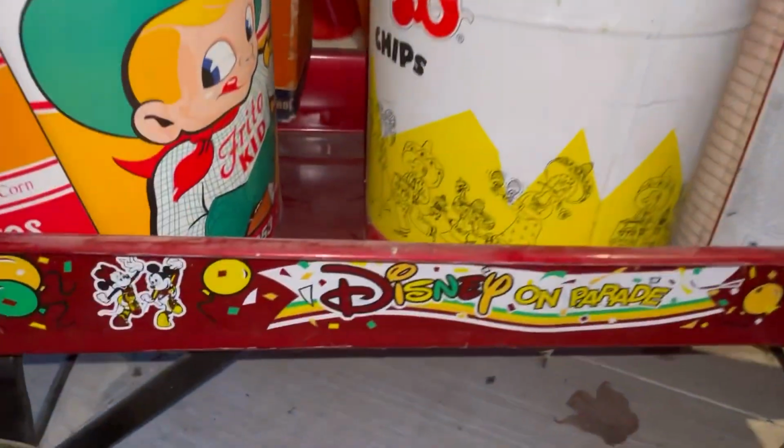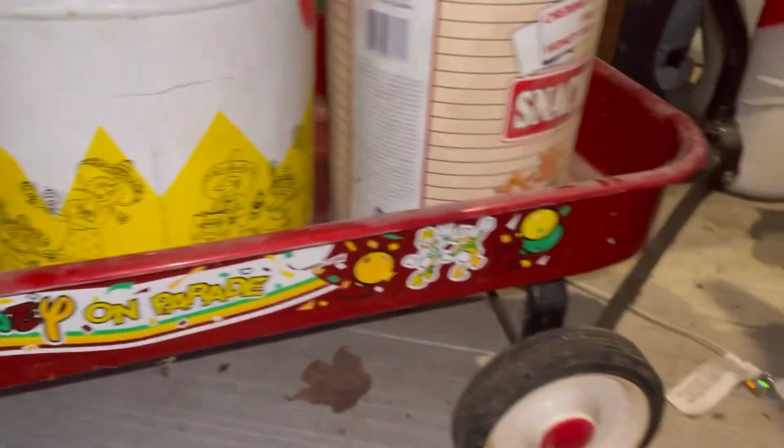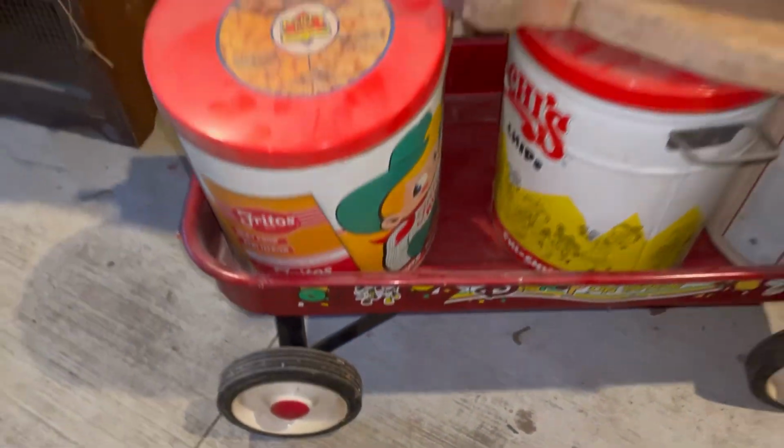Again, also got the wagon. Disney on Parade wagon, really good shape. I'm excited about that one. I have to do some more research on that. I'm not sure on a price.